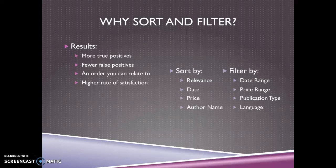Some common examples of sorting options are relevance, date of publication, price, and author name. Some common filter options are date range, price range, publication type, and language.